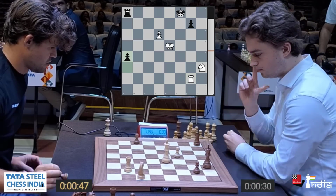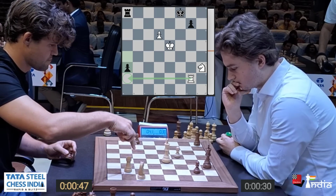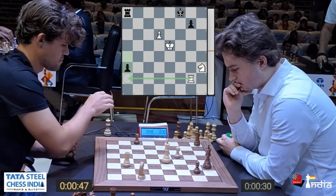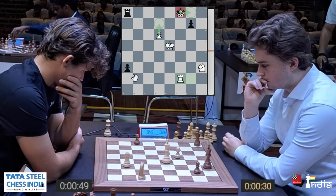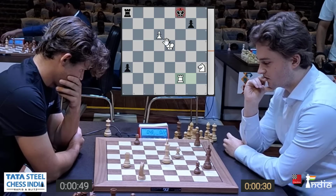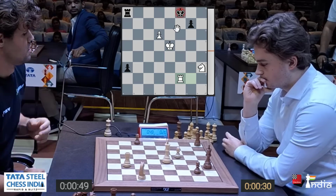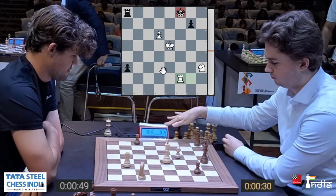And now if a3, he can go and stop the pawn with rook a2. But Magnus has some other intentions in his mind. Check. And the point is, if you go king g8, there's d7. You can't push. I will take and make a queen. So there's no time for pushing. So he has to go king e8 to stop the pawn. And maybe then hope for some kind of a miracle there.